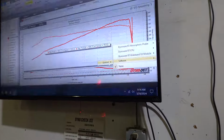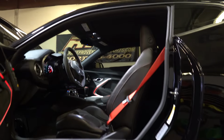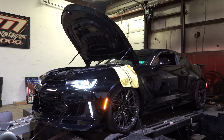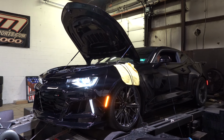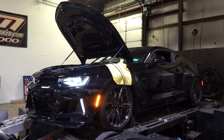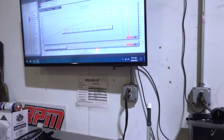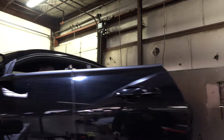That's crazy. 559 torque. It's pretty good. I had a feeling. Pretty good. Hole number two. Dead on the money on that one. Not bad.